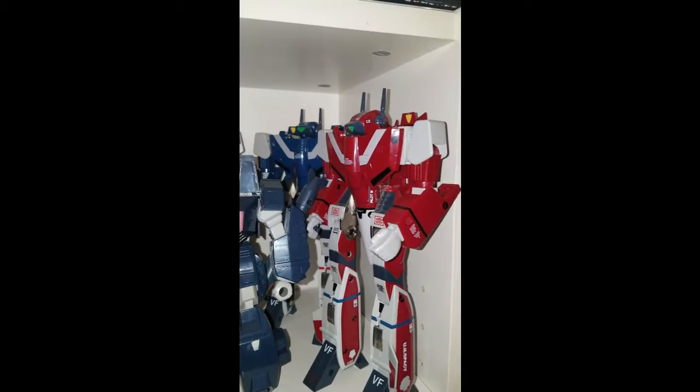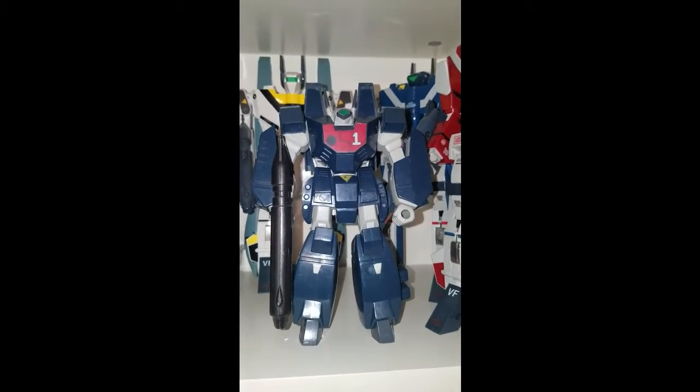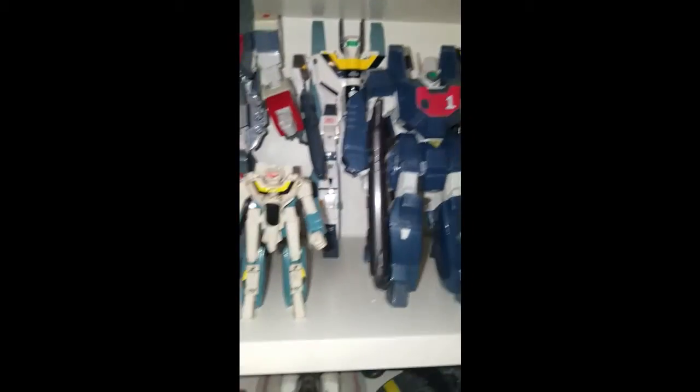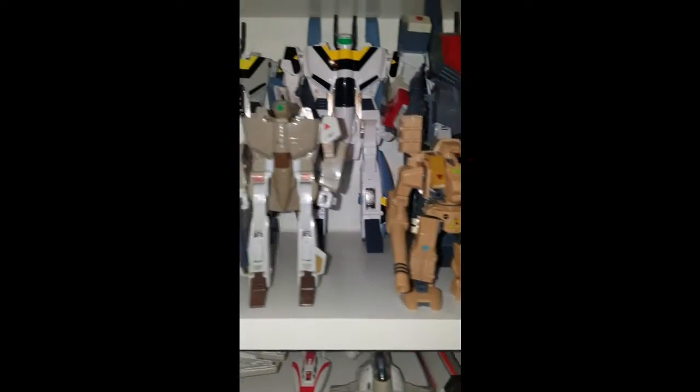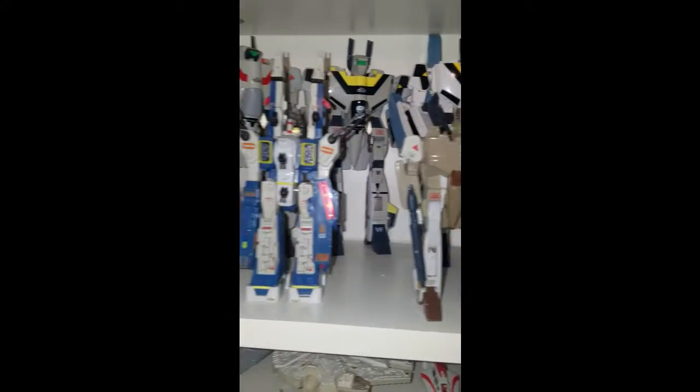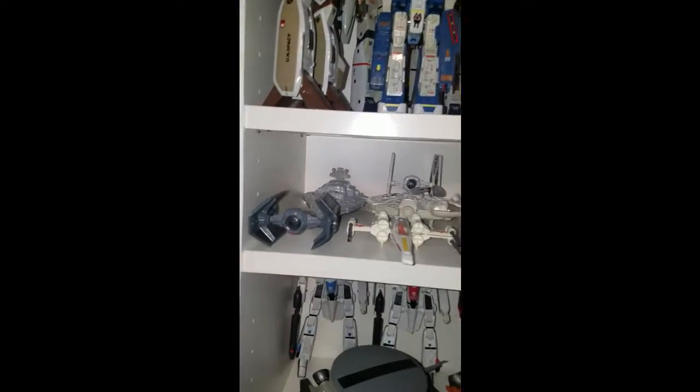There's the Max and Miria's Valkyrie. There's the 176 scale, I believe. Armored Valkyrie, VF1J, that's a little bootleg. Destroid conversion kit and the Tomahawk armor, 1/100 scale Valkyrie, and then a version of the SDF-1.